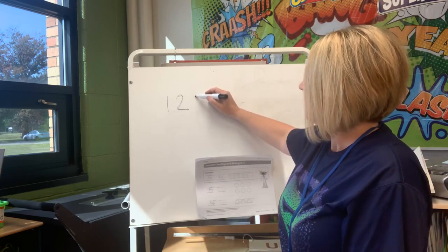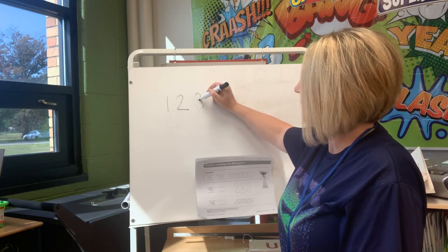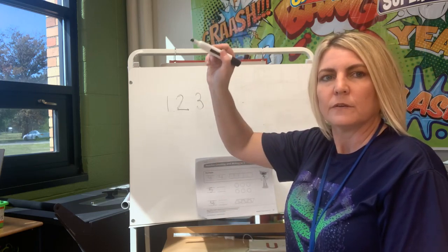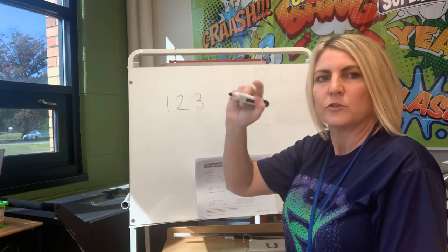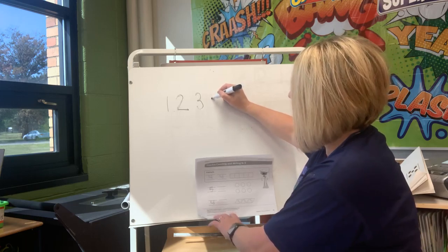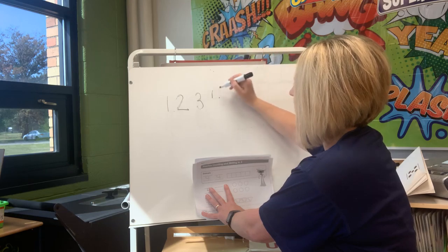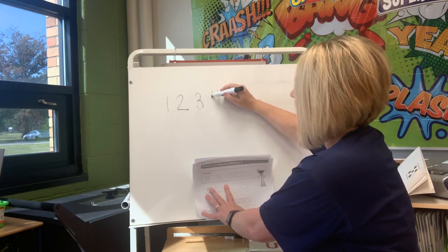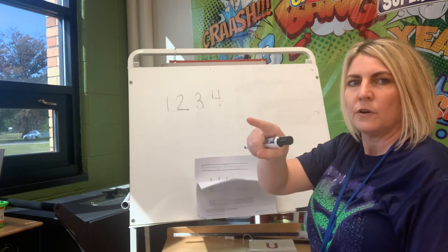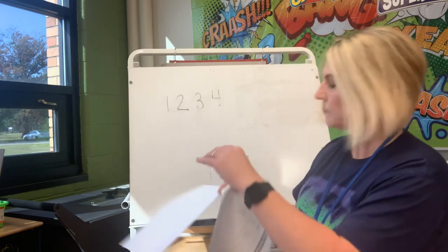3, we start at the top, we curve around and around again. We curve around the tree and around the tree to make the number 3. 4, we start at the top, we go down, over, pick up our pencil, pull down some more. So start at the top, pull down, over, down some more to make the number 4.